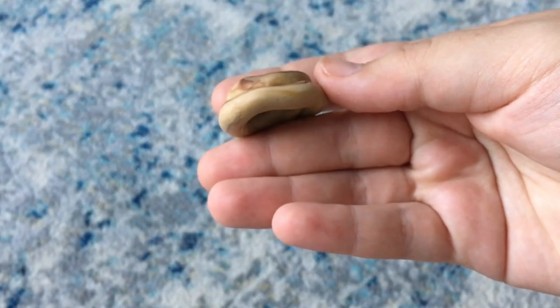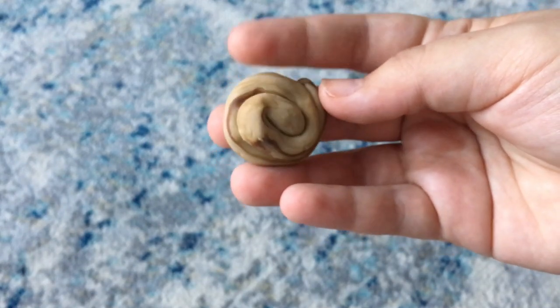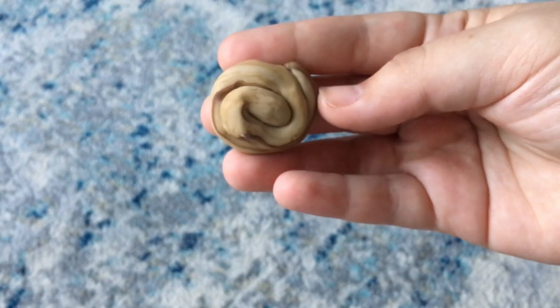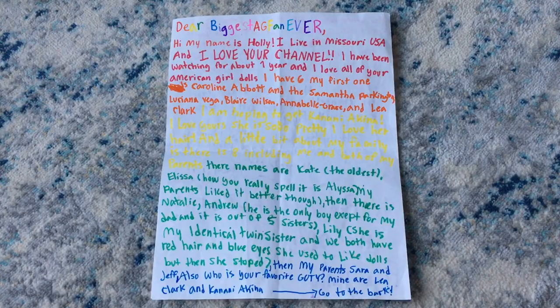She also made this out of clay. It is super cute and reminds me of when I used to make clay food. Fun fact, one of my first videos on this channel was actually me showing off the clay food that I made for my dolls, and I was 11 years old when I made that video, which is almost the same age as Holly. So thank you once again, Holly.